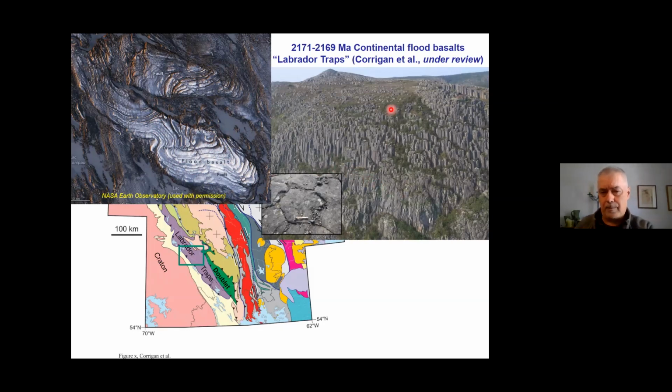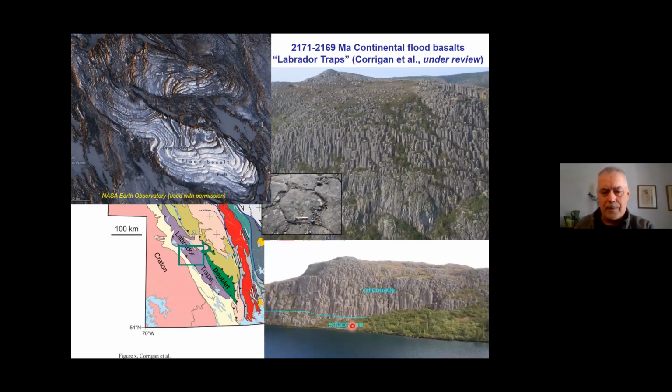Just beautiful columnar basalt, and on top, you see these perfect hexagons. And then you have composite flows with entablature, colonnade, and more entablature on top. We've dated at least two areas, at the bottom and the middle, and it's a very tight age at 2171, 2169. And so we interpret that as continental flood basalts.